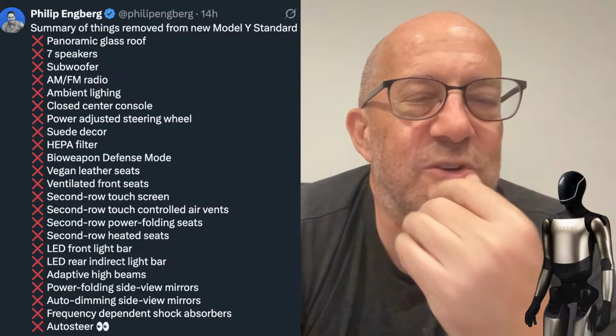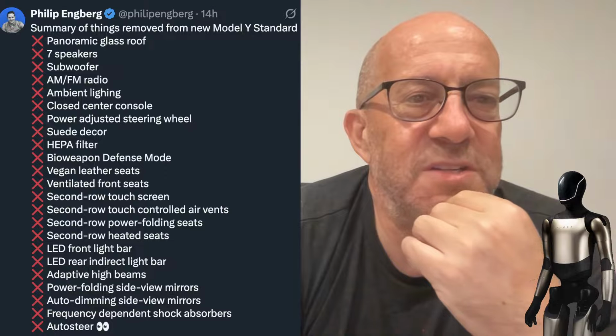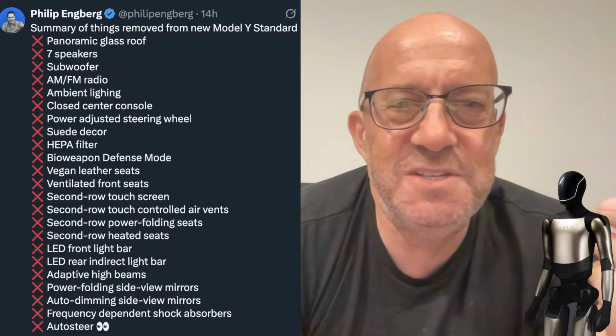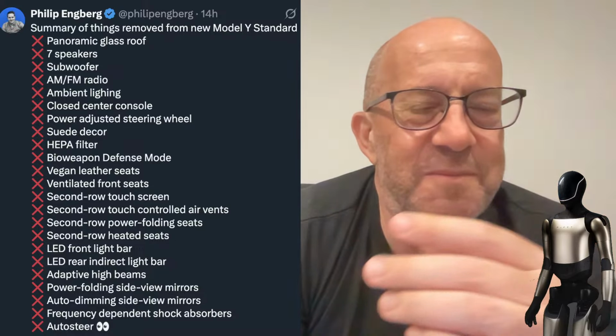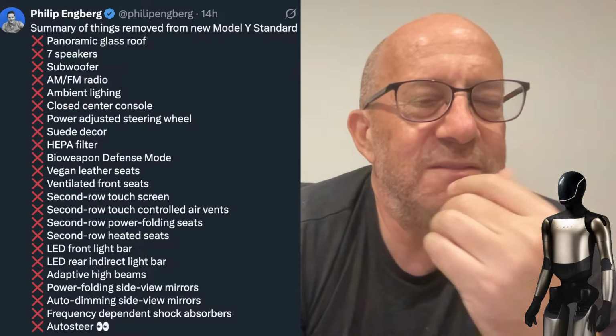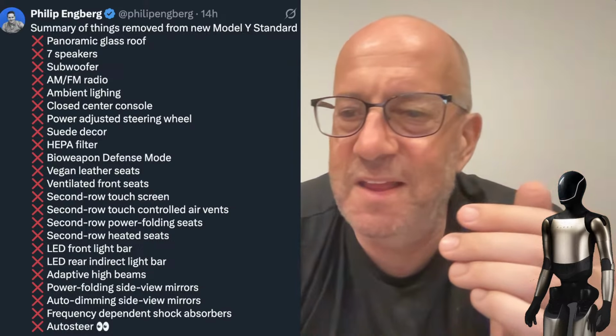Closed center console. I've heard people saying they like the center console better. Power adjusted steering wheel. Oh, so it's a manual steering wheel. Who cares? How often do you adjust your steering wheel? I would rather have a manual adjusting steering wheel because the power adjustment's too slow and annoying. Suede decor. Yeah, okay, you got fabric interior instead of fake leather interior.